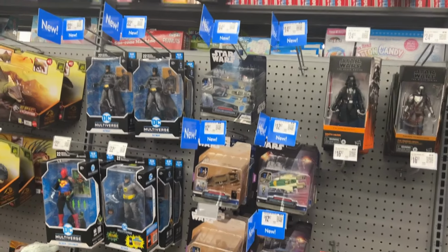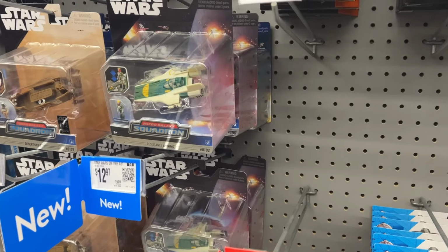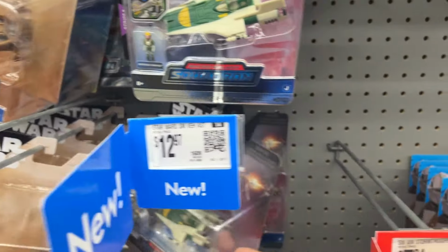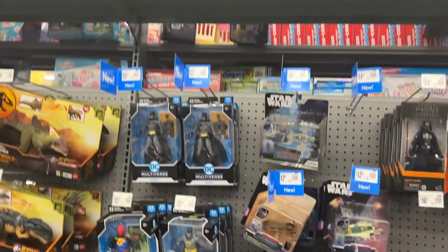Got a little restock on some of the multiverse. Still none of the cyborgs or effigies or any of those. I'd rather see the Superman and Green Lantern. But you know how it is. The new stuff comes out. You don't want to see this stuff anymore. You want to see that new.